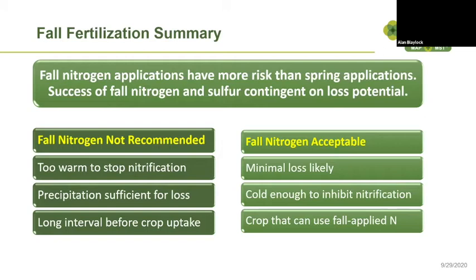So certainly we want to be upfront about this and say, look, fall nitrogen or fall sulfur is not a good practice for everyone. There are places where it fits and there are places where it doesn't. And so we want to be aware of those conditions that contribute to the losses and recognize the risks involved with that. So don't take this presentation as a recommendation to everybody, oh, let's run out and apply nitrogen in the fall. For those where nitrogen can be used and may be an acceptable practice, then there are some guidelines that we can follow.